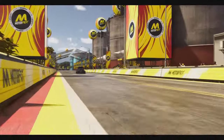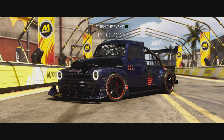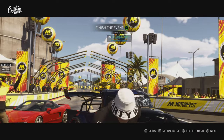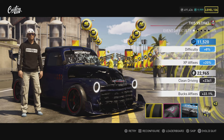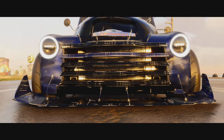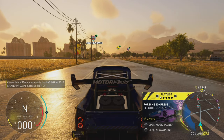Jesus. This might be one of the craziest cars I've ever driven. Wow. I'm lost for words.